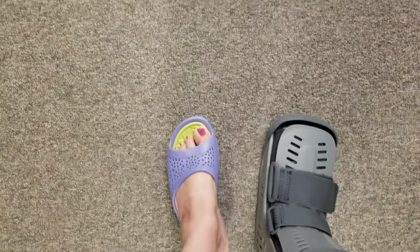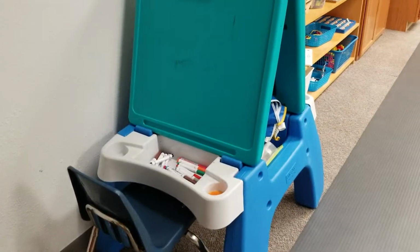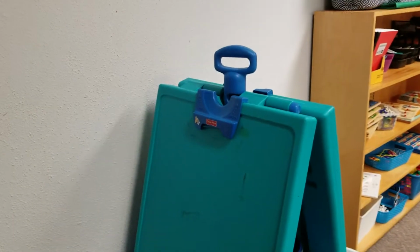When you first walk in, that's our little, oh, I'm going to show you a shot here of my feet. That's what I wore to the open house. I got to wear that boot for 8 more weeks yet.